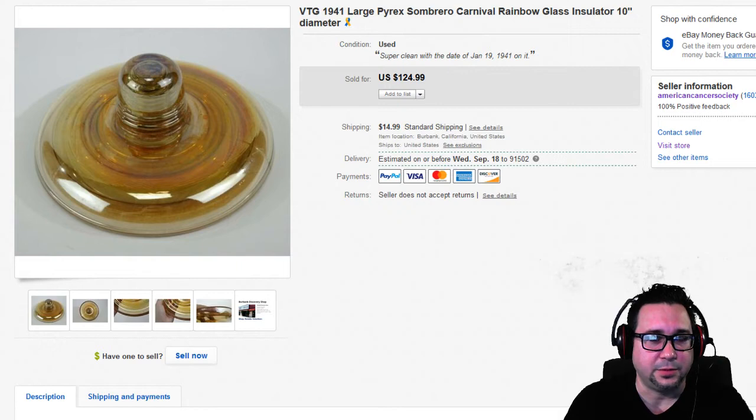I would say it was between 3 and 4 pounds, maybe, if I was to guess. The thing was pretty chunky. So anyways, just definitely keep an eye out for this kind of stuff, because you never know when you're going to see an insulator like this.